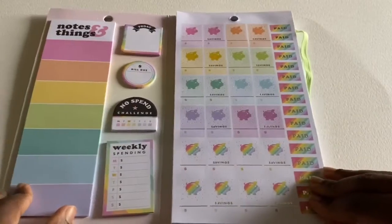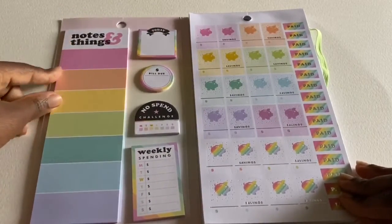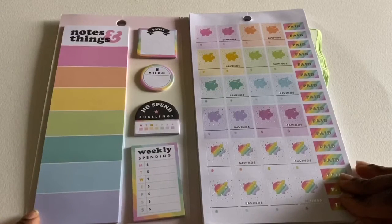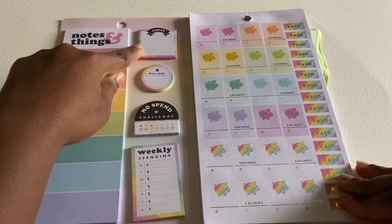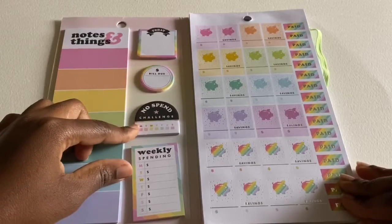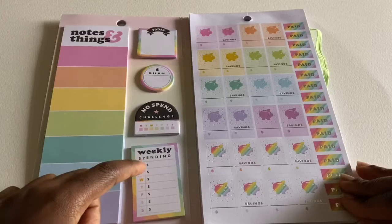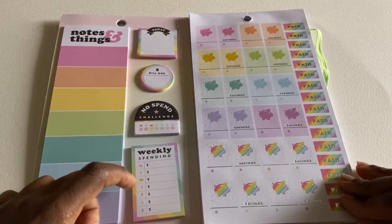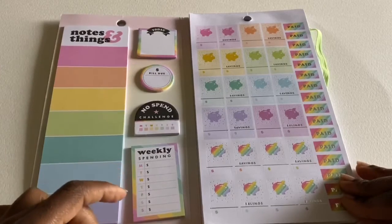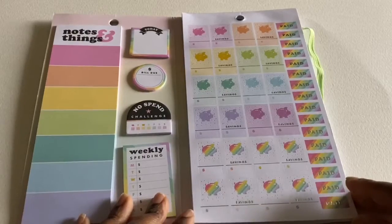So to the left, we have our sticky notes. This one says notes and things, so you could divide it into days of the week or bills you have to pay today. Bill due, no spend challenge, which is awesome. And then we have the weekly spending, so you could keep track of your spending per day. And you have a great idea how much you spend every day, which is really, really good for those of us that are trying to get on a budget for 2020.